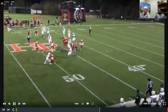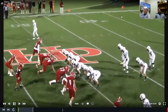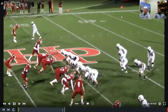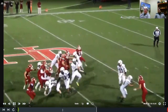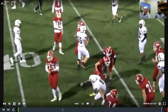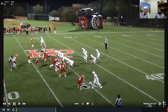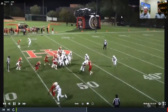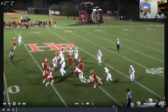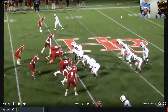That's a good run. Breaks several tackles himself. Bus left, Philip Mock, about a 5-yard gain. Yeah, it's first down. Play right here. That all white sure does look sharp. Yes, it does.